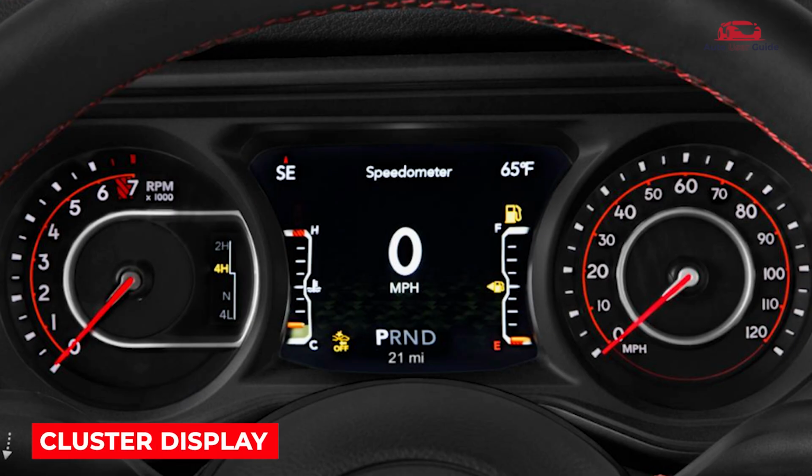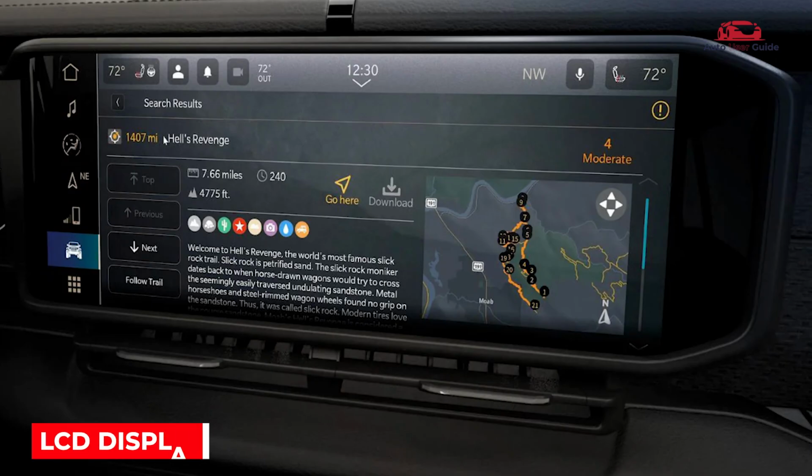The redesigned instrument cluster features a 7-inch digital display, offering customizable vehicle data, navigation, and off-road stats for a modern driving experience. The 12.3-inch touchscreen offers Uconnect 5, wireless CarPlay, and Android Auto.